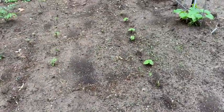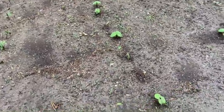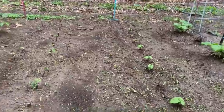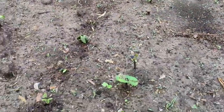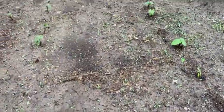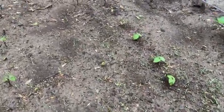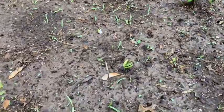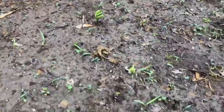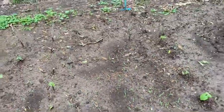I showed you guys my beans just a couple of days ago, and look how big they've gotten since you've seen them last. Isn't that insane how fast they grow? I'm really pleased. This white row still struggling. There's a couple. Here's one. Here's a good one. He's fighting the good fight. So is his neighbor. There's a couple of them that are coming up. Hopefully we'll get a couple more.